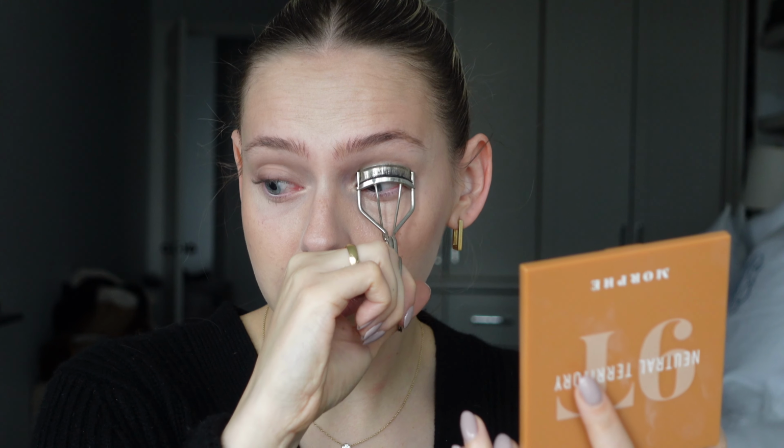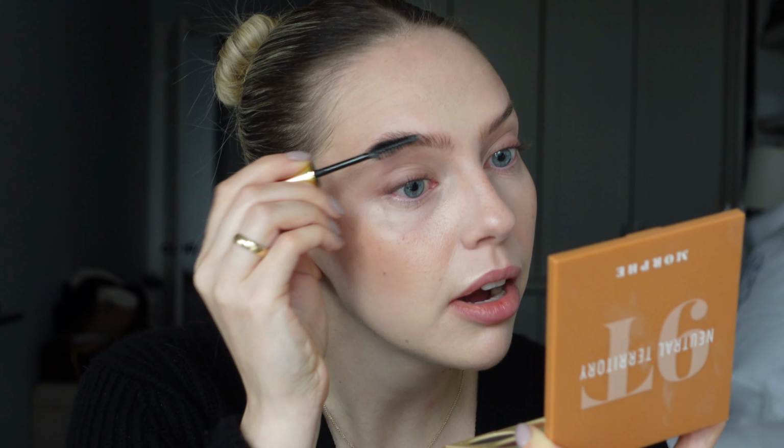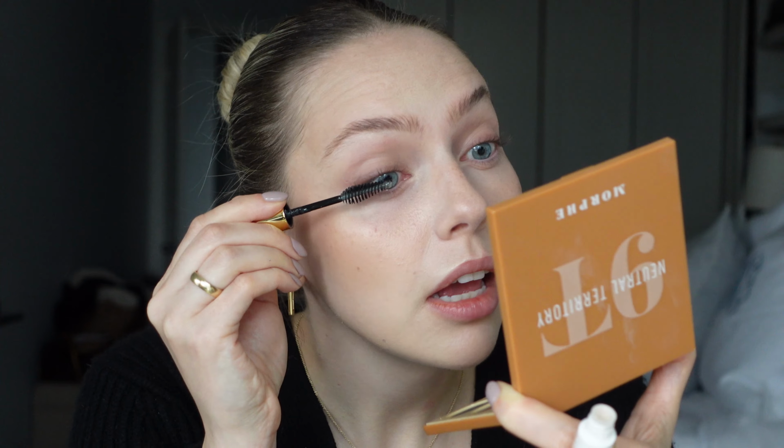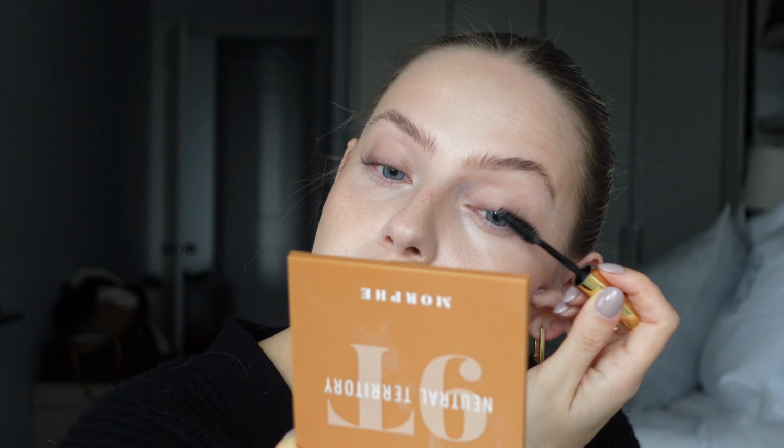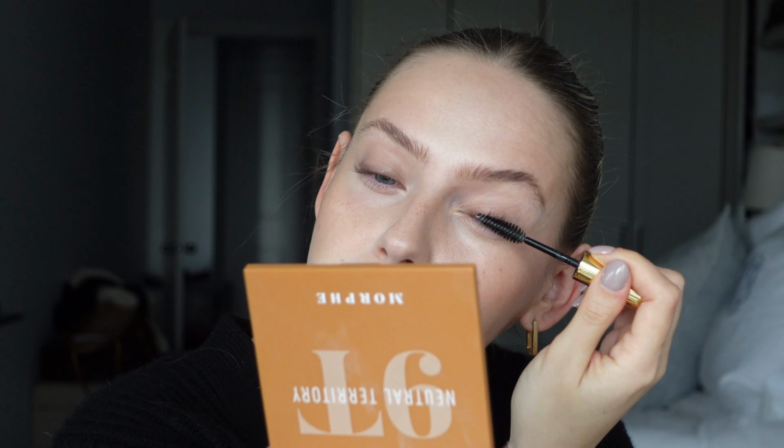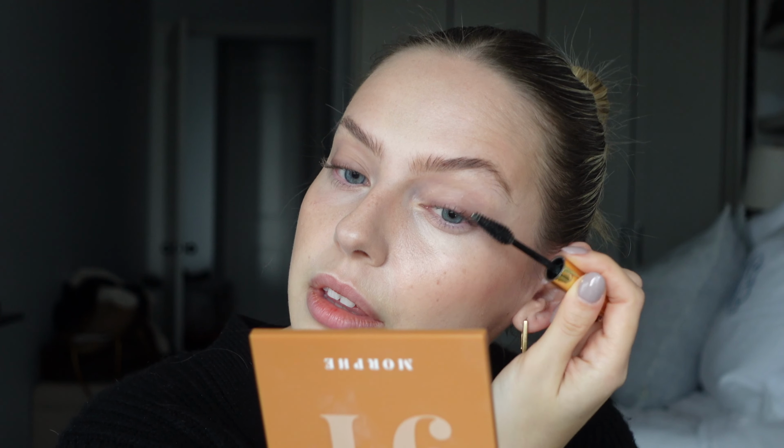Some days it's easier, some days it's harder to do this. And when I use my Age Nature Lash and Brow Serum, I do find that it helps polish the brow hairs and my eyelashes a touch. And I like that it's working to help nourish them, grow them. It's a good alternative. It's like a clear mascara, but with those hydrating oils.